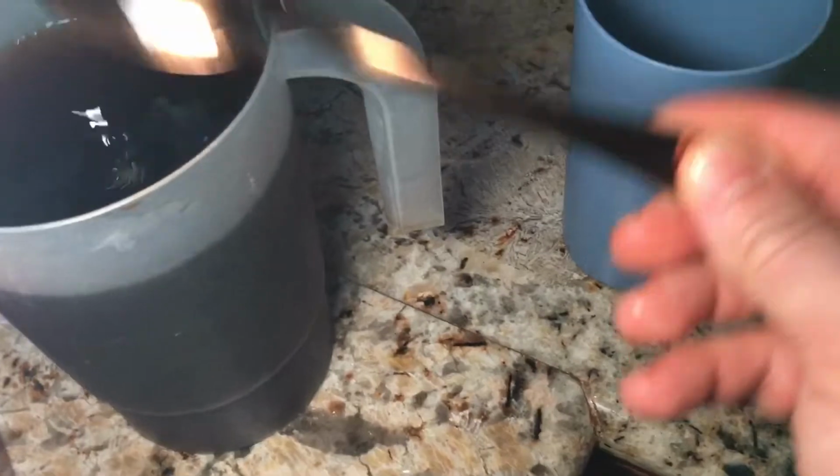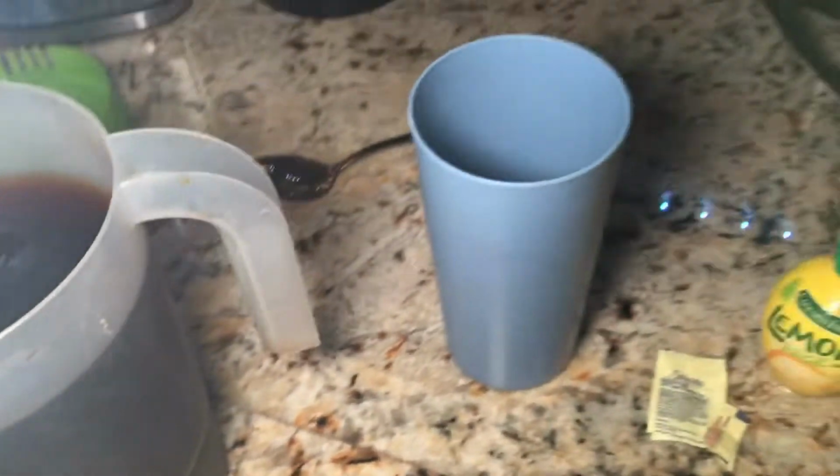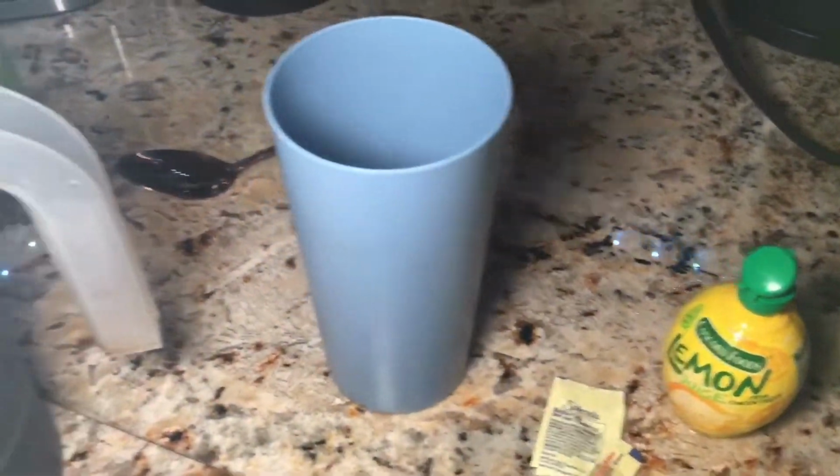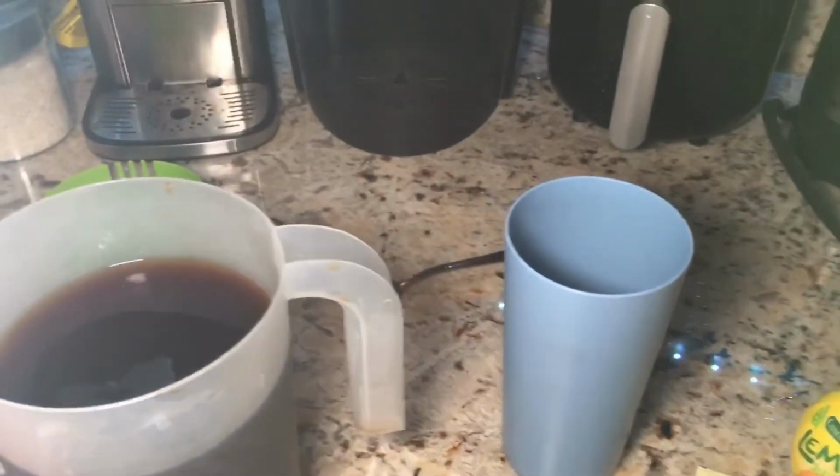And then I already started, because I'm working with one hand here. I've got 2 Splenda in there, a couple of squirts of lemon juice. Oh, I need some ice cubes. Hold on.